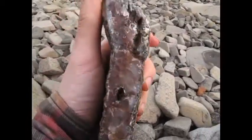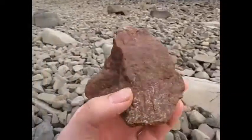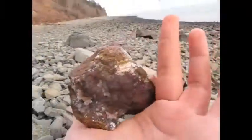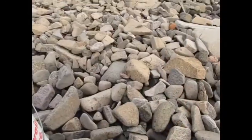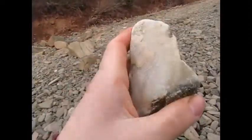That is pretty nice. Look at the size of that. I think there's just something that caught my eye right there. You can see the yellow. Not sure. Not sure. I think it'd be interesting, because I can test in this slice. That's some quartzite.